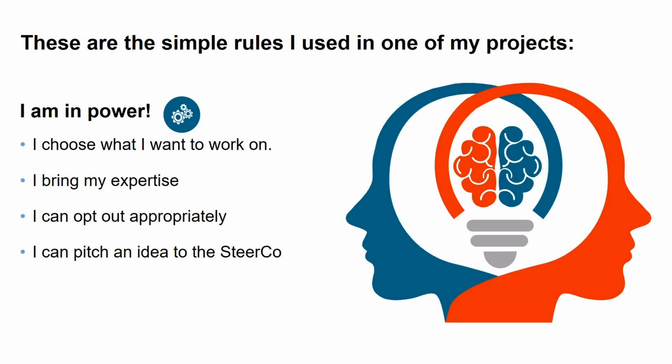And finally, I can pitch any idea I have as a team member to the steering committee. If I have something, and it actually happened, because what this does, if you have a common purpose and these simple rules, then you have trust and empowerment in your team. And this is the future of how we will work in project mode. Or at least how my team appreciated it, and they really loved it.